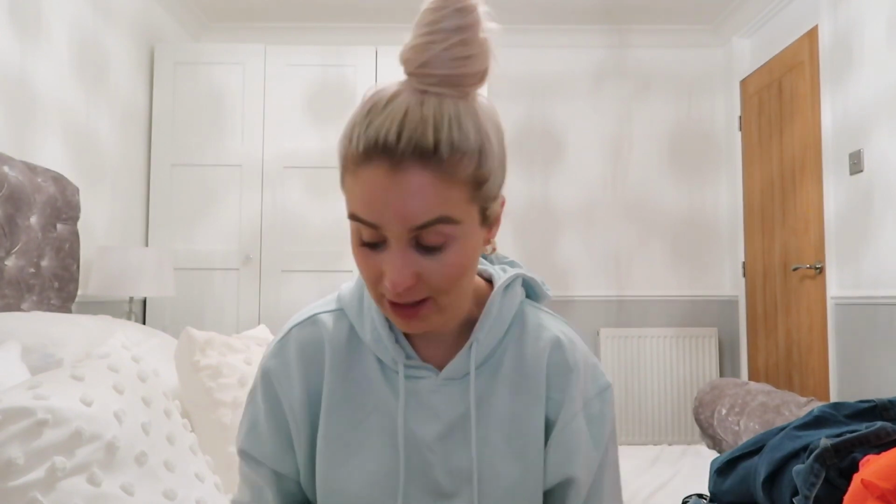It's the nicest jumper I've ever had. Honestly, such good quality. And like I said, I love it because it goes below the bum, so it's so versatile that it's untrue. Yeah, I love it. Love, love, love, love, love.